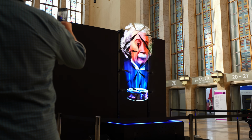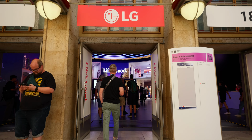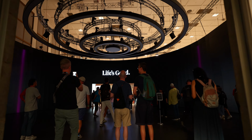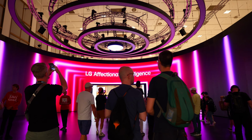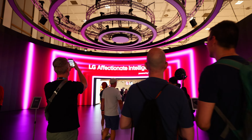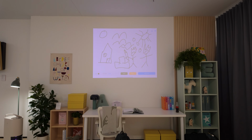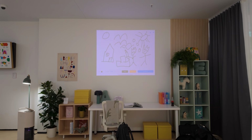LG's booth had some prime positioning in the Messe Berlin, being one of the first rooms going in either direction of the north entrance. And true to form, LG starts things off with a lovely show of their display technology with this atrium made entirely of their screens. But while this display would have you believe their monitors, TVs, and even laptops would be the ones taking center stage at IFA, going into the actual booth showed a much more grounded and literally homey vibe.